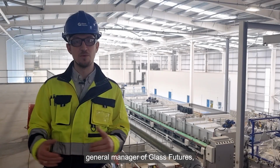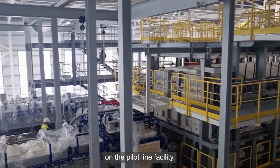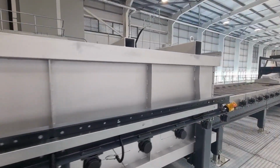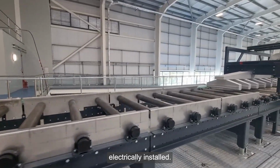I'm Aston Fuller, General Manager at Glass Futures, and we're here again just with an update on the pilot line facility. Huge amount of progress since we were last on site and filming. We've got the full crusher, cold end inspection, lehr, roll plate machine, all mechanically and electrically installed.